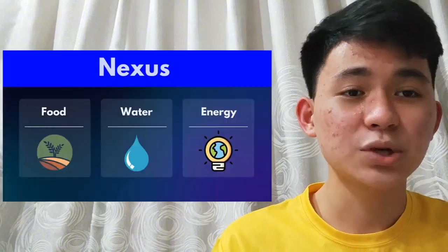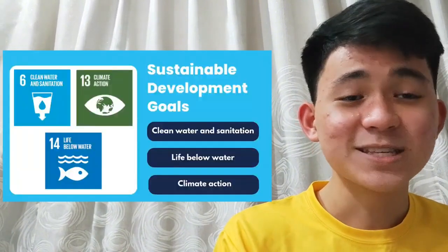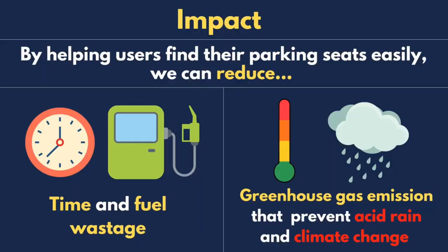Our project is able to deal with 3 nexus, which are food, water, and energy, whereas the sustainable development goals are SDG 6, 13, and 14. If our users can find their parking seats easily, this will highly reduce the time and fuel wastage and greenhouse gas emissions, which can prevent acid rain and climate change.